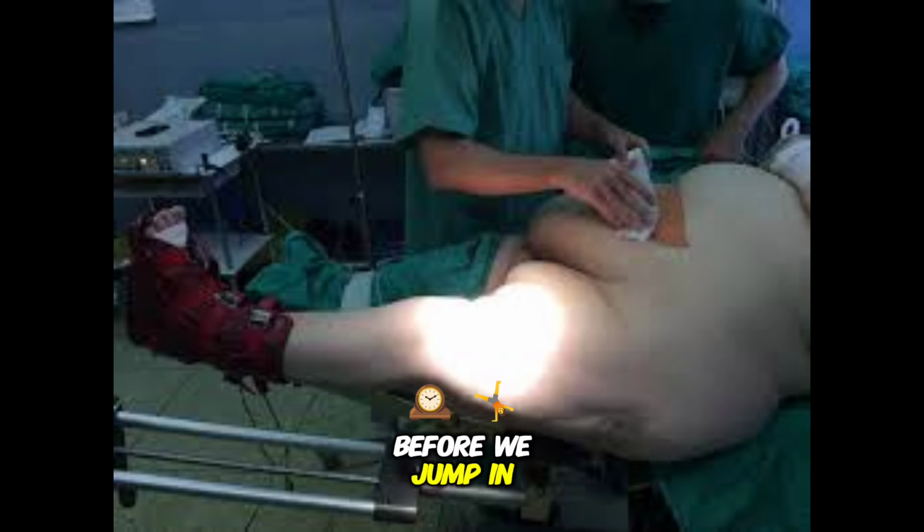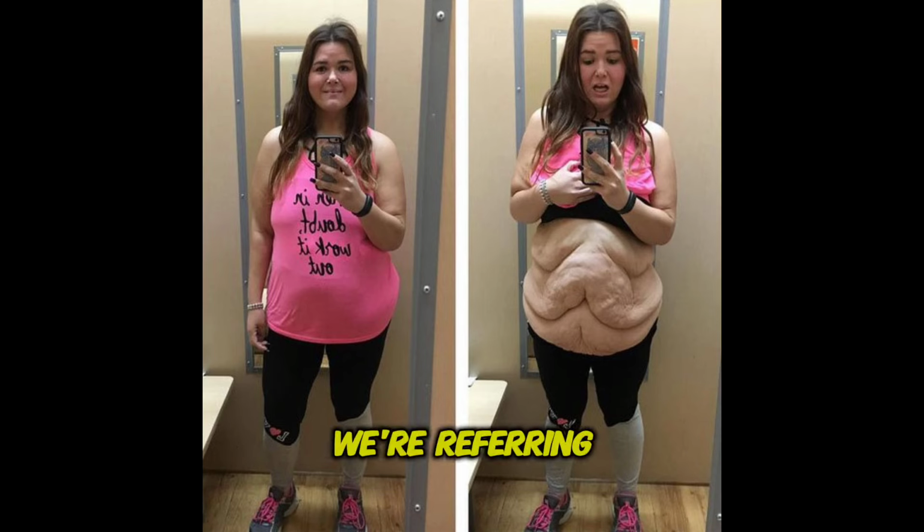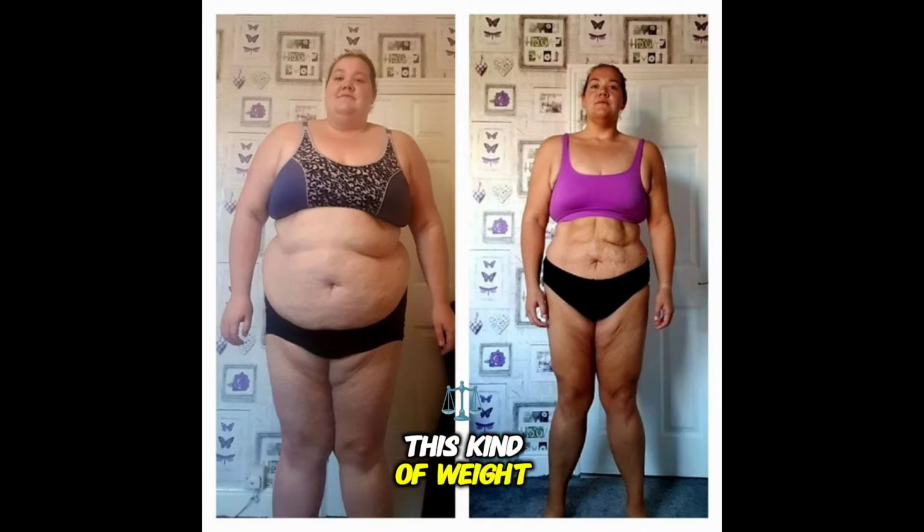Before we jump in, let's get clear on what we mean by weight gain. We're not talking about those few extra ounces after a weekend of binge watching and snacking. We're referring to significant, often unexplained increases in body weight over time. This kind of weight gain can sneak up on you, affecting not just your wardrobe, but potentially your overall health too.